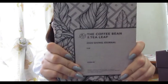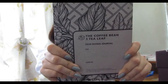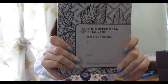Okay, for the next planner, we have this. This is the Coffee Bean and Tea Leaf 2020 Giving Journal. So this is my second journal from Coffee Bean. Last year, I was able to get one, pero hindi ko siya masyadong nagamit because I have a lot of planners. And as I said, mas ginagamit ko kasi si Belvedere. For my lifestyle, mas gamit na gamit ko si Belvedere kasi.